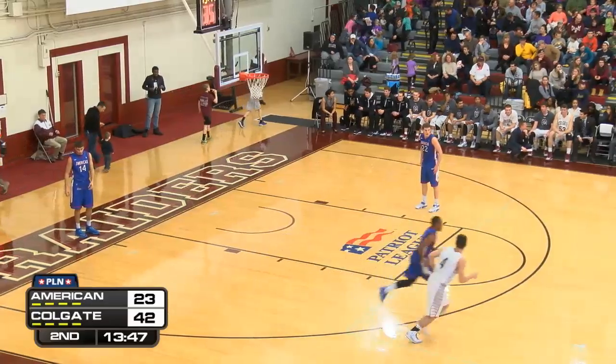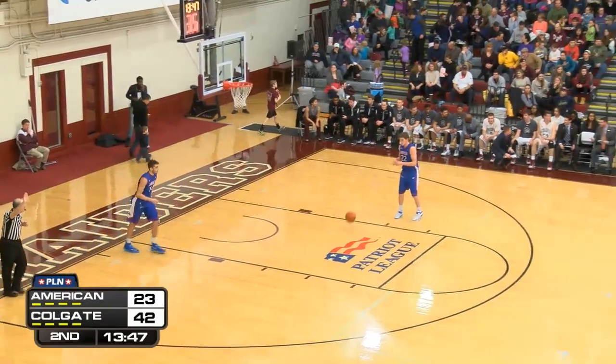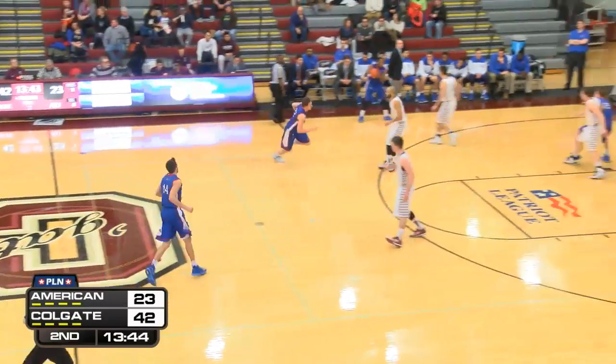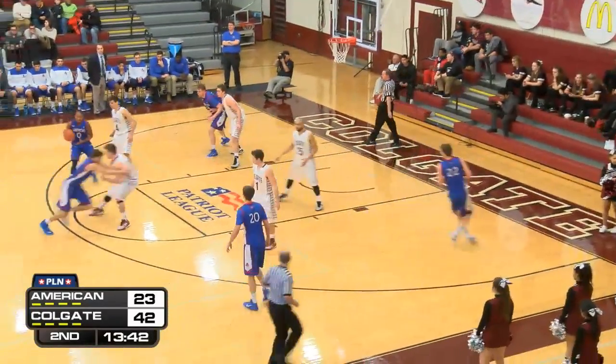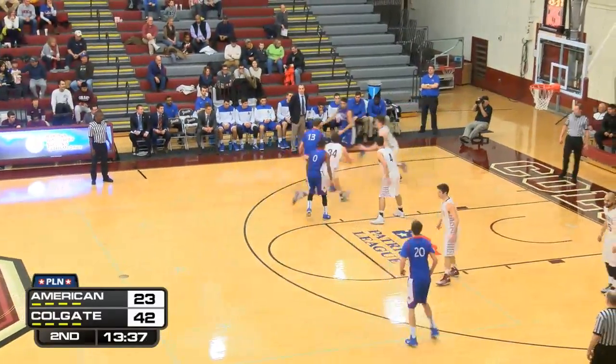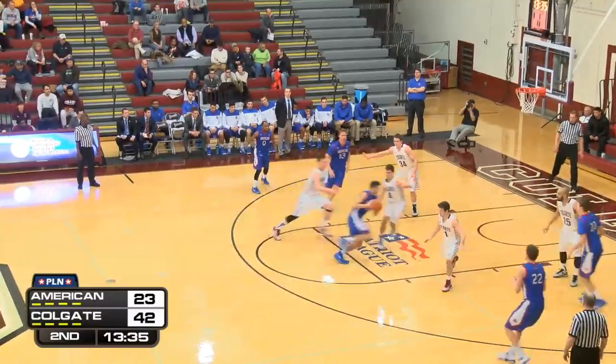And the Raiders really need this one because American is nipping at Colgate's heels. They would forge a first-place tie, and American would own the tiebreak with Colgate if they won today, but also Colgate has a tough road game coming up at Boston University on the 11th.